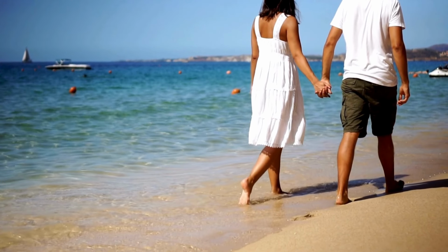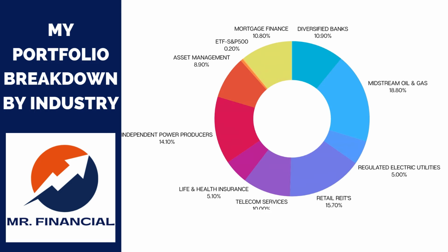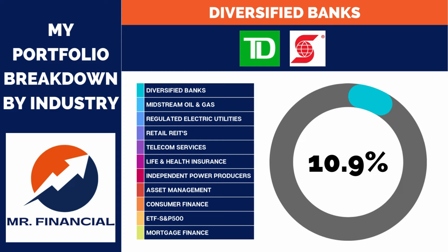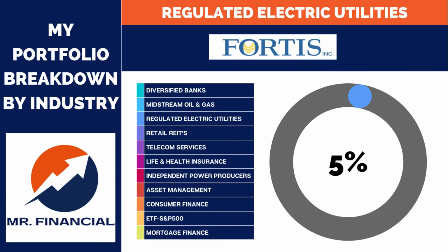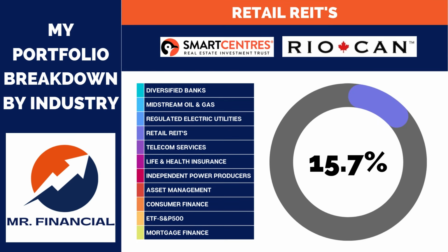One of the ways I do this is by sector and industry diversification. Here's the breakdown of our portfolio by industry as of April 30th. Diversified banks make up 10.9% of our portfolio. Midstream oil and gas makes up the largest at 18.8% of our portfolio. This will drop to about 13% at complete build-out. Regulated electric utilities makes up 5% of our portfolio. Retail REITs make up 15.7% of our portfolio. Much like midstream oil and gas, this will moderate down to 13% at full build-out.